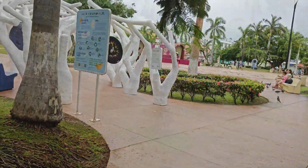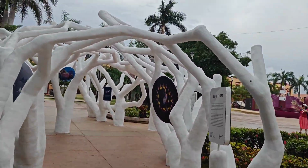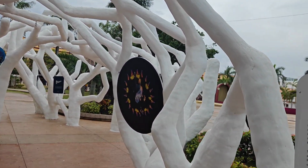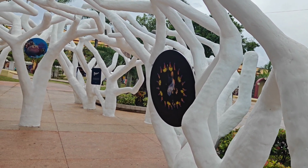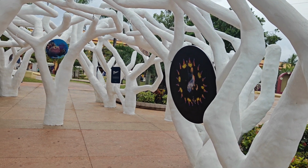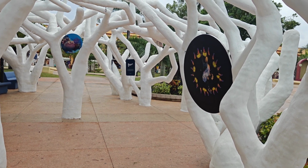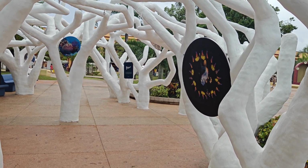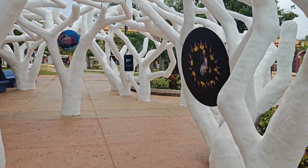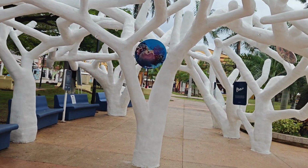Yep. Waste to art. You can tell they got a lot of tourists because there's an English sign. So what does it say about waste to art? It says the initiative on the islands of Cozumel and Islas Mujeres to reduce single-use plastics. So this is a pavilion, and it's a collaborative effort between a lot of people. Encourages ocean conservation through art, telling the story of Cozumel as a biosphere reserve. It also highlights businesses that are involved in sustainable practice and emphasizes the threats that the Mesoamerican reef is facing and the concrete action visitors and locals can undertake to preserve. Keep their reef clean. Yeah, keep the reefs clean.